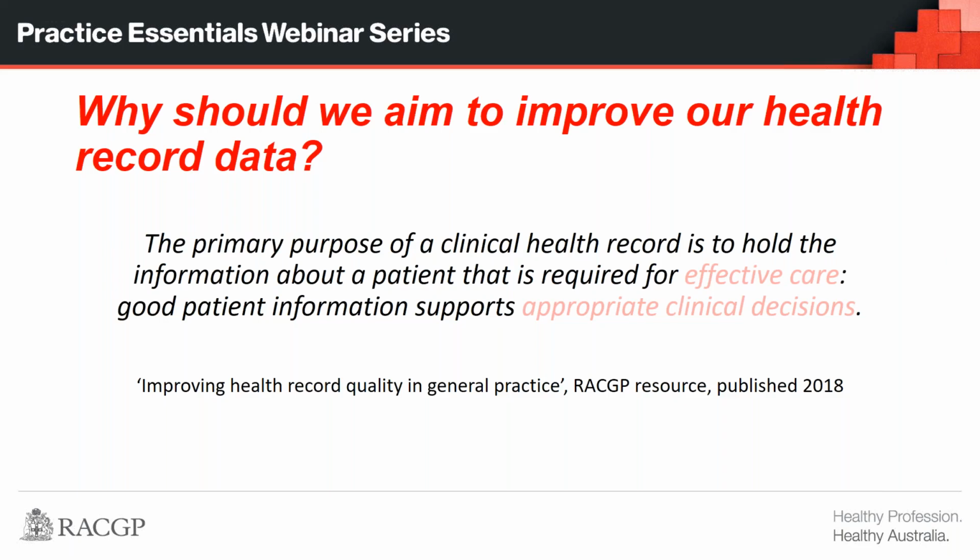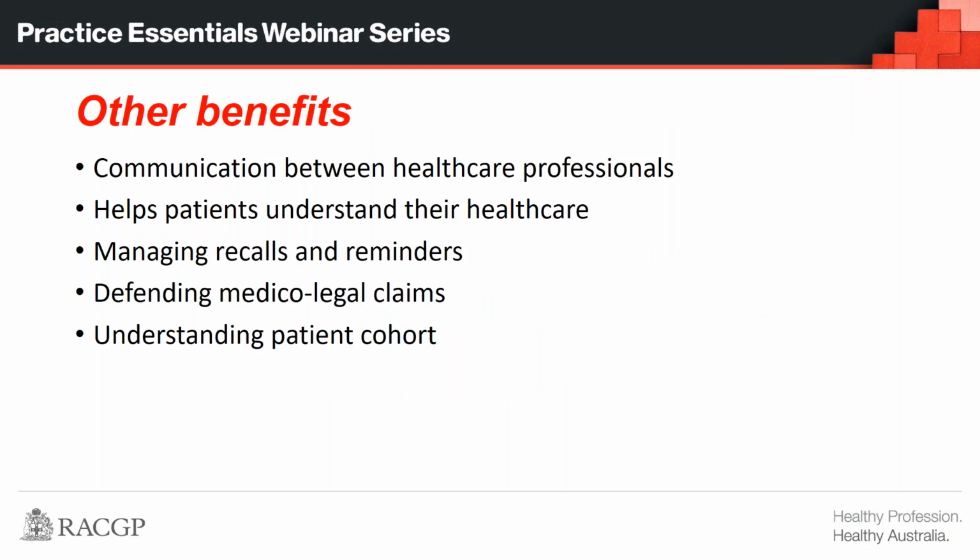Other benefits, of course: good clinical records improve communication between health professionals. Clinical records will allow patients to understand their healthcare better when there's clarity and simplicity applied to the clinical record. The practice will be able to manage its recalls and reminders and connect and communicate with patients, again, for the patient's clinical benefit.